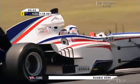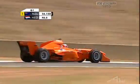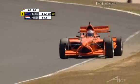A good run from Enrico Toccacello to get ahead of Mexico. I think Mexico, you're right, they may well have run their original set of tyres. As we watch and see, this is the Netherlands, Jeroen Bleekemolen, very quick through turn 8. Yeah, now keep an eye on the Netherlands because they qualified very well in New Zealand two weeks ago.